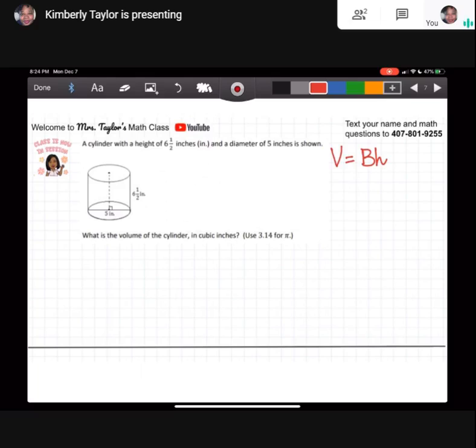So the area of the base, first off, we have to figure out, well, what shape is the base? Capital B stands for the area of the base. In this case, my base is a circle. To find the area of a circle, you have to say pi r squared. So let's look for the area of the base first.